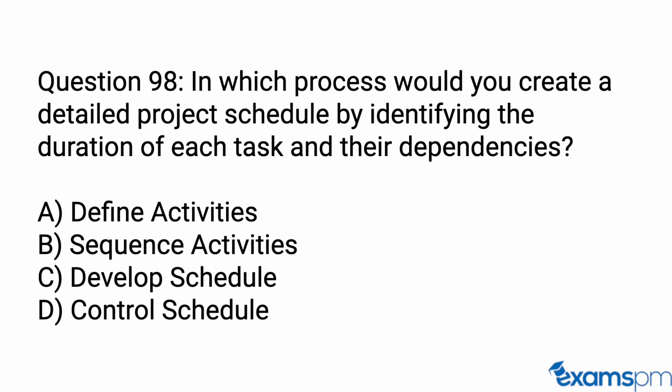Question 98. In which process would you create a detailed project schedule by identifying the duration of each task and their dependencies? A. Define activities. B. Sequence activities. C. Develop schedule. D. Control schedule.